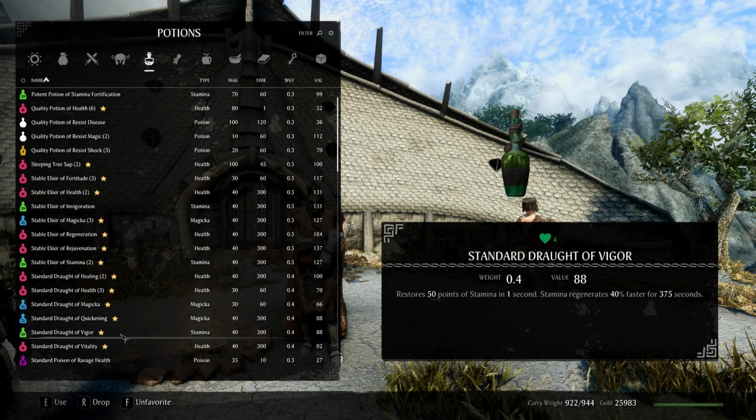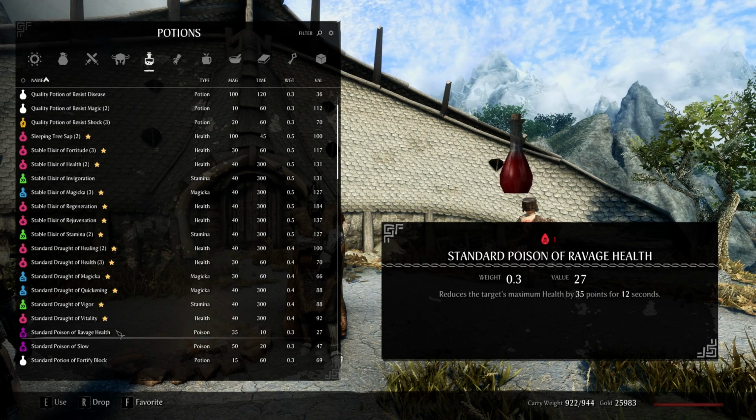I have a poison over here that says standard poison of ravage health. Now, it doesn't seem to be that important on the surface, but here's the thing. A Hexblade Warlock does implement a mechanic in which every hit does necrotic damage in D&D. What necrotic damage is, is an overall reduction of health, not just a reduction within the health pool that an enemy has. So if an enemy has 100 health and you do some standard damage, it reduces the health pool within that 100 limit boundary. Necrotic damage reduces the boundary.